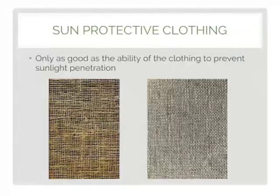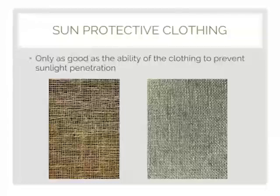So if you have your child playing outdoors, or a family member, or even yourself, it's important to know that your clothing is only as good as the ability of the cloth to prevent sunlight from getting through it. I'm showing you 2 different examples of clothing. On the left, this cloth, when zoomed in, has much larger spaces between the fibers, whereas the cloth on the right has a tighter weave. If you use clothing with a looser weave, sunlight can get through much more easily than if it has a tighter weave.